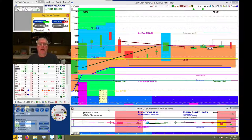If you look down here at the basket, it is flatter than a pancake. You rarely see it like this, and you need to be cautious, because most trades lack follow through. So we have one that was going down, and this one's kind of trying to break up. Twice it has gotten out of the no man's land and gone back in. Went out, back in. So we're going to move forward and see what happens.